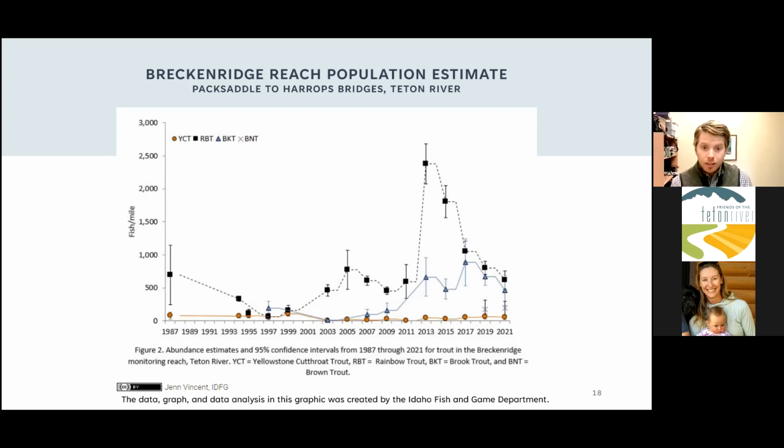In 2021, it was estimated there are 56 Yellowstone cutthroat trout per mile. That's above the 10-year average, but slightly below the 2019 estimate. And then one thing that FTR is very aware of and concerned with is an increasing number of brown trout in the Breckenridge Reach of the Teton River. It's only since 2019 that Idaho Fish and Game has found abundant enough brown trout to run a population estimate equation. This year, they estimate that there are 192 brown trout per mile. This is a lot. This is higher than the 2019 estimate and much higher than the surveys before that.